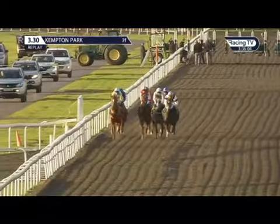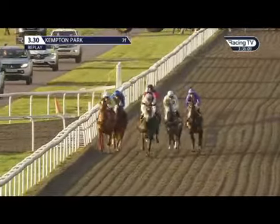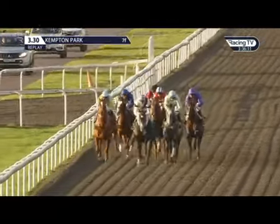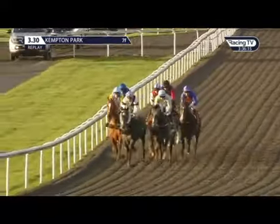They've come across, but they are absolutely walking, which is not helping Jack Mitchell. He was keen to get a lead, but in a novice race where you've got a lot of inexperienced horses, it's not easy to do when your horse has had a couple of runs and wants to run. And it's just not worked out for him.